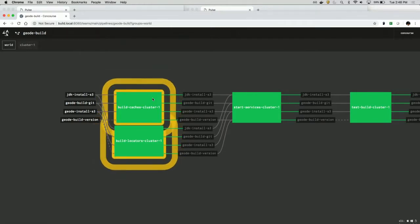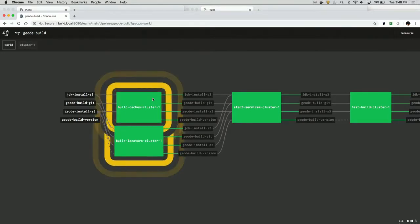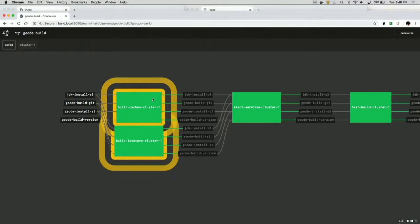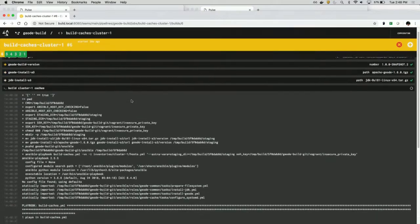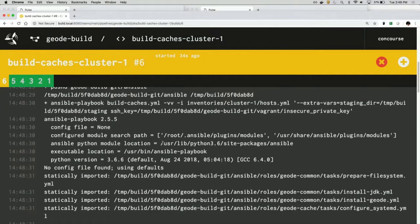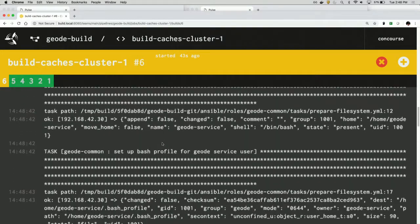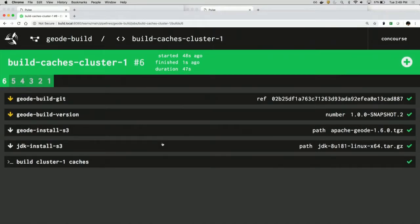So the first box over here actually builds our caches, and by build, I mean it installs Geode, it installs the JDK, it installs any other sort of build artifacts that we might need on there. Monitoring or analytics would go in here. We use New Relic for monitoring a lot of this stuff. And if we click on any of these, we can see this is actually executing an Ansible playbook. I'll try to make this big. And we can see as it goes through, we're building and copying files, we're creating users and security groups, and preparing the file system. And then we install Java.